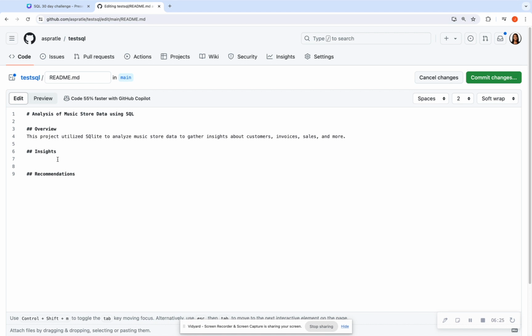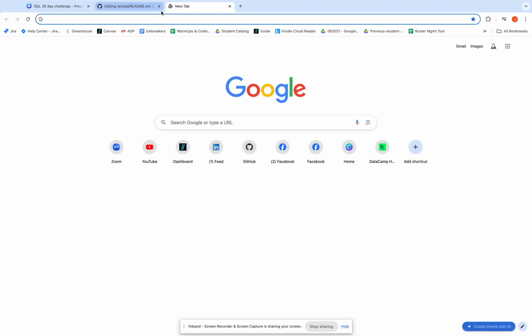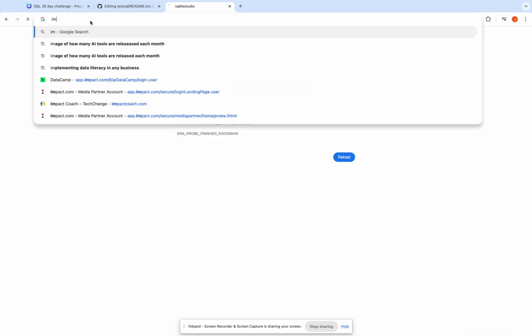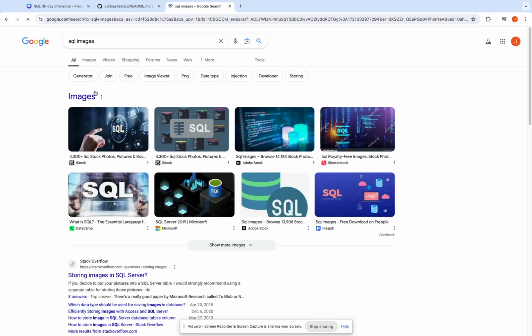And then for your insights, you can put the questions that you ask. So, say for instance, your insights, top customers to target based off of most sales. And here you can showcase an image or like a little screenshot of the actual code itself. So say for instance, I want to showcase, I'm just going to put like a little SQL image. So I'm going to go to SQL here. Oh, let's do a SQLite Studio. SQL images so I can show you how to actually put an image.